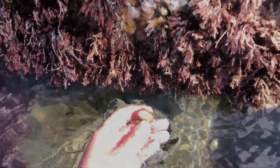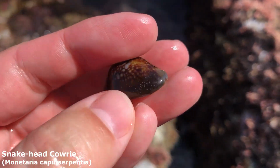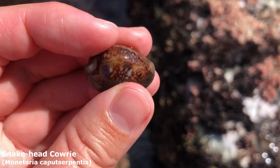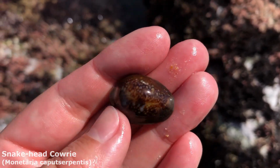Right in here, there is a small snakehead. I just want to check to see if it's a good one. It looks like a shiny one. I mean, yeah, I think he's pretty shiny. It looks like he's got a little bit of calcification right there. You know, I have noticed that some live ones do have a tiny bit of calcification, so that could have been when the snail was alive. Anyway, got a cute little snakehead.